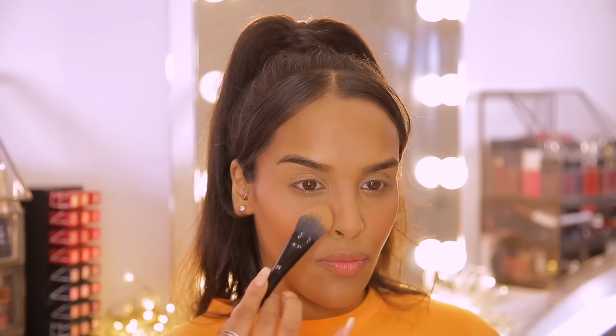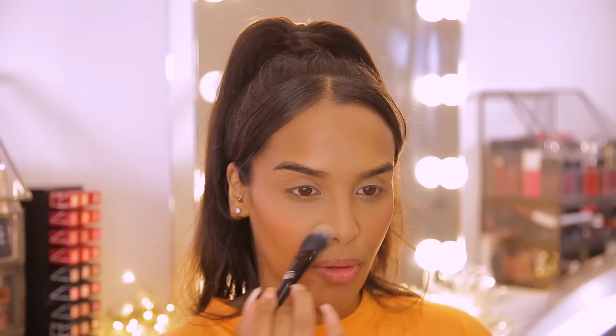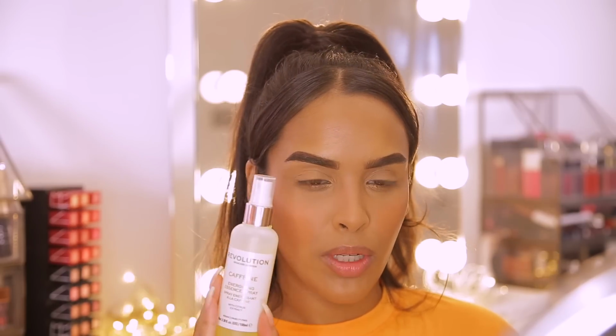It's actually quite fine. It's not a thick powder, which is really good. It mattifies. I just don't love it because it doesn't really do anything for my under eyes other than mattify it, I suppose. And the light one that I wanted to brighten a little bit, it doesn't brighten at all. It just gets rid of the shine, which is fine if you just want to mattify and you want something really affordable.